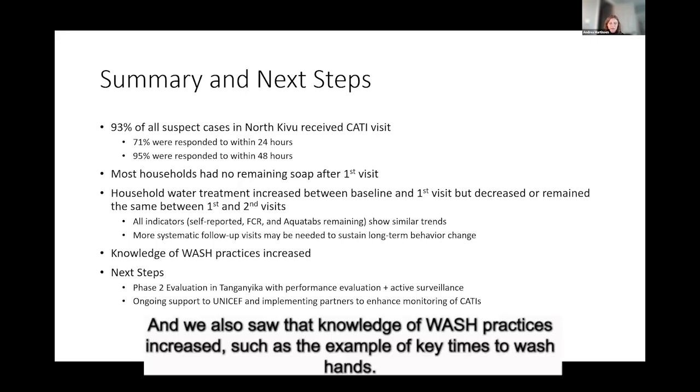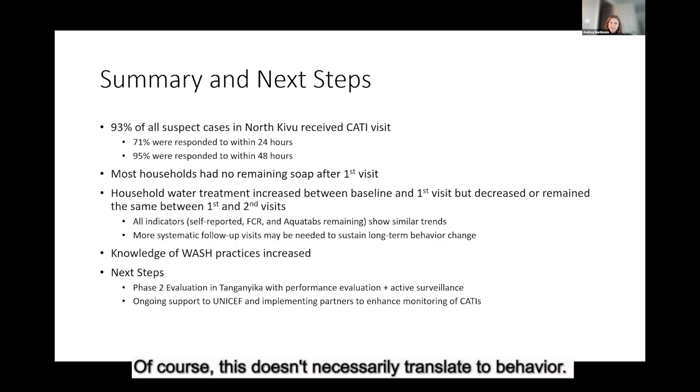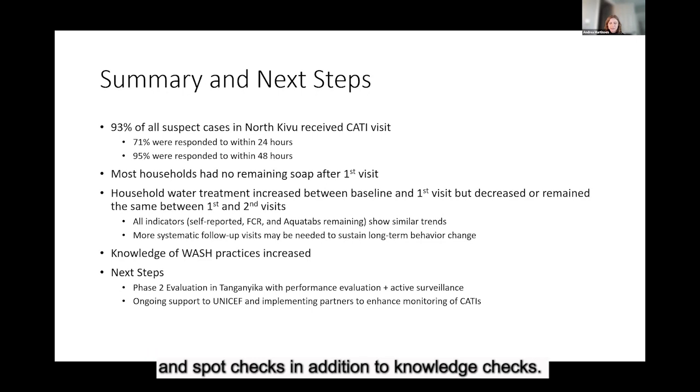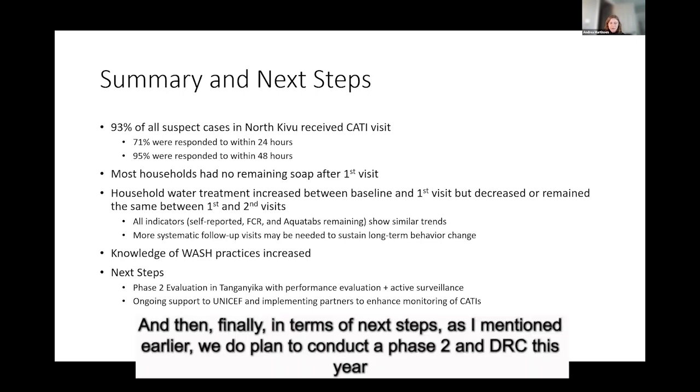We also saw that knowledge of WASH practices increased, such as the example of key times to wash hands. Of course, this doesn't necessarily translate to behavior, but one study that is ongoing in South Kivu around CATIs is looking more at the behavior change around hand washing and doing actual observations and spot checks in addition to knowledge checks.